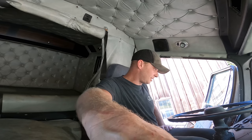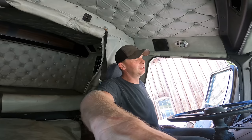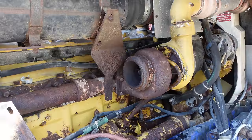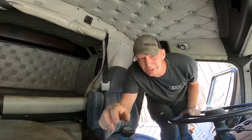30 PSI. I should be getting around everything, loosening everything up. That's gotta go. If nothing else, I'm sure getting my exercise. Okay, this is the one. Turn over fast. Pain in the ass.